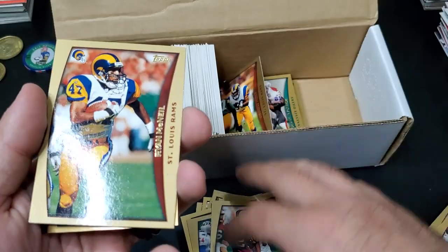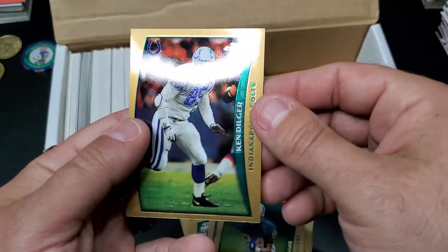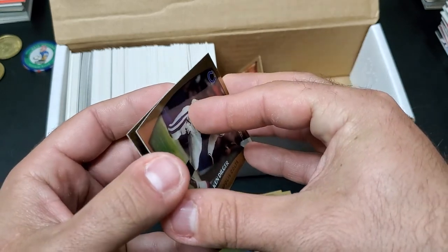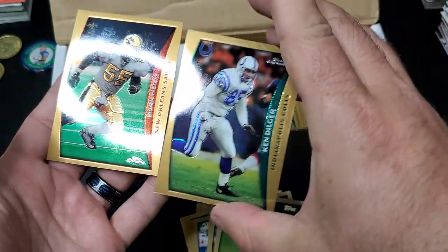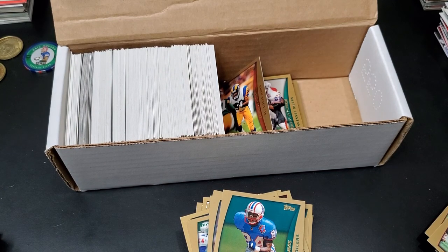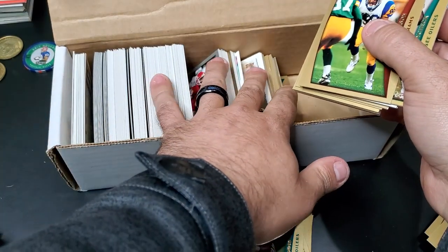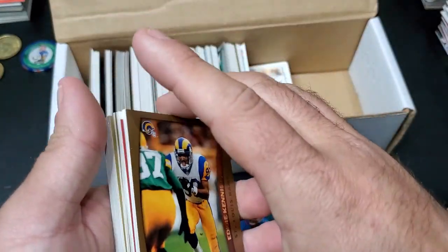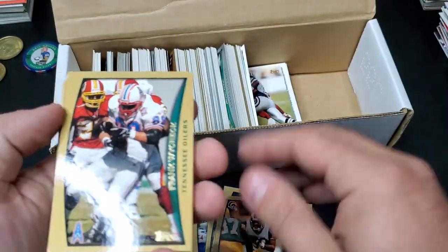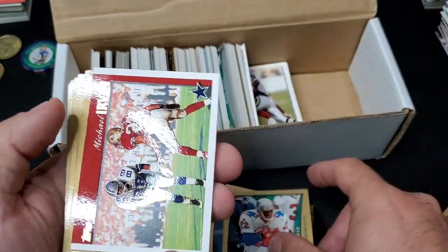Isaac Bruce, Ryan McNeil. Oh, I got all excited there for a second. I seen the Colt sign. I was like, oop, do we have a possible Topps Chrome? That would have been cool. Ken Digler and Mark Fields. Sorry, I just had to kind of move around. Kennison, Frank Wycheck, Junior Seau, Ricky Dudley, David, Michael Irvin.